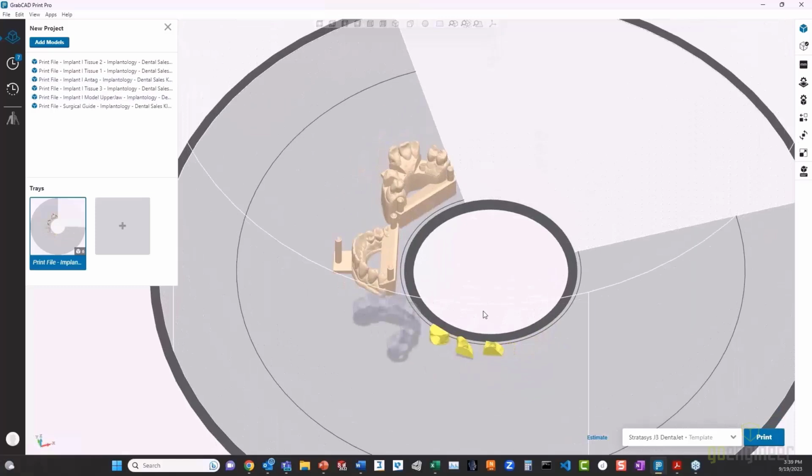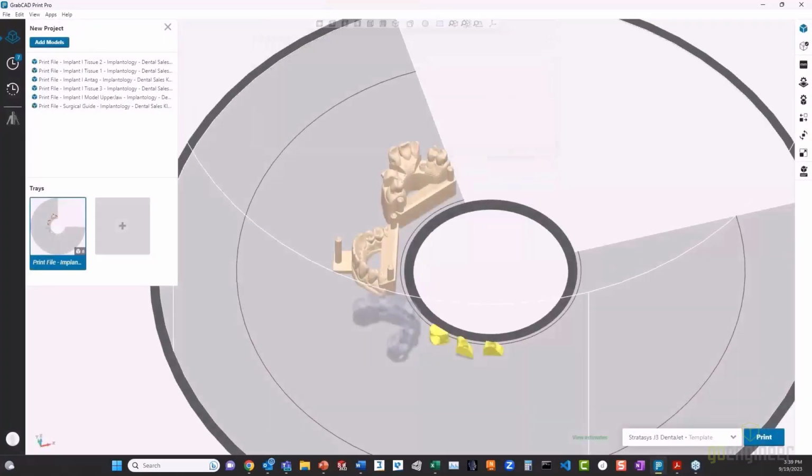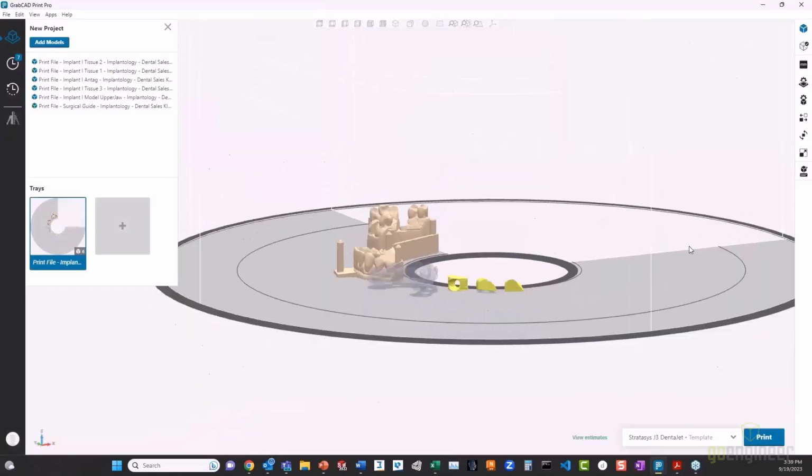It just set it up. And we can go down here and get an estimate of how much print time it's going to take and material usage. So it's 2 hours, 17 minutes. Tells us how much model material, how much support. So it's as simple as that.